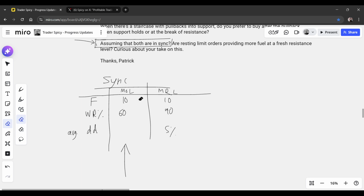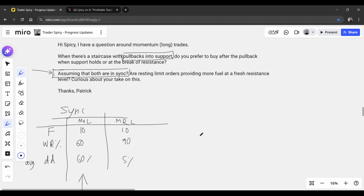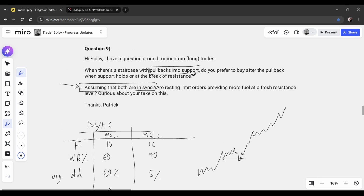I found that when you're looking at staircases when both are in sync, what's likely to happen is that the average drawdown on the momentum trades is actually quite high, because think about it. In order for you to even get a mean reversion long, price has to pull back into the support, right? So we have something like this, and then that's the support. Price has to actually pull back into it before you can trade higher. So when price is not even pulling back into support, I will look a lot more towards the momentum. When it is pulling back into the support, I will prefer to trade more towards mean reversion.